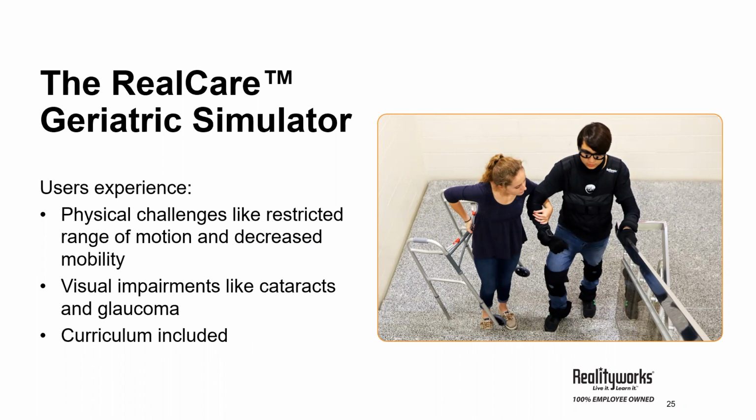This suit enables the wearer to experience physical challenges of aging, like restricted range of motion, stooped posture, joint stiffness, difficulty breathing, and it comes with visual impairment glasses that simulate common visual impairments like glaucoma and cataracts. And what's really particularly cool about this simulator is that it comes with comprehensive curriculum. It includes 9 lessons on topics ranging from geriatrics and gerontology career exploration to visual impairment and declining mobility due to aging. This has been a really popular tool both in health science and family and consumer sciences programs.